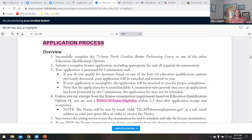Once you get the notice of exam eligibility, then you contact the testing center to schedule your state exam. The real estate commission uses the testing center known as PSI. There are locations all over the state of North Carolina. I don't know where all they're located. They'll let you know. You can go to their website today if you want to after class and see where their locations are. You can also do it online. I'll talk more about that in just a second. You cannot contact PSI to schedule until you get the notice of exam eligibility from the real estate commission. Okay, step one, step two, step three, et cetera.